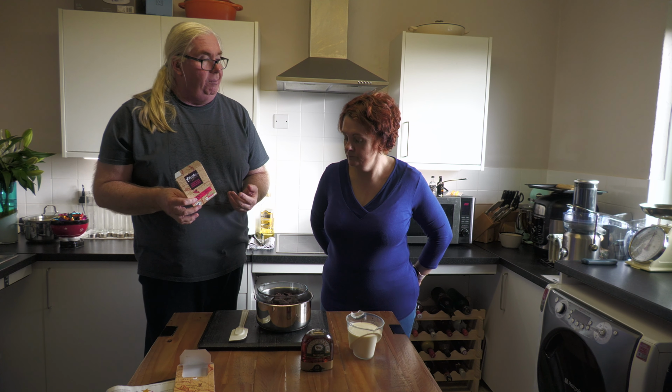So what we've done here is, we're not boiling it over a hob or anything. The idea is we've got a saucepan of water. Boiling water straight from the kettle, nothing else to be done. Put it into a heat-proof bowl, the chocolate, and we're just going to melt it. It's going to take its time. Then we'll gently stir it.